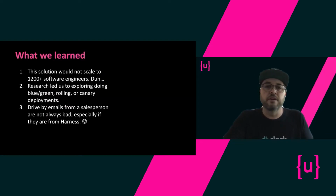What we learned: obviously, the solution is not going to scale to the 1,200 plus software engineers we have across Tyler. Duh, right? We've been researching some of the stuff you want to do when you do deployments on containers, and we wanted to do some kind of blue-green, rolling, or canary deployment style thing.